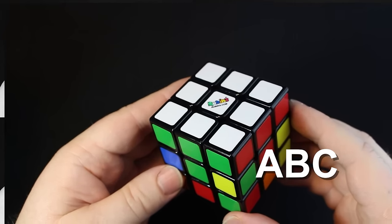Now we come back to the yellow. Yellow side facing us, we look at our focus piece. That's got yellow in it, ignore it. That's got yellow, ignore that. That's got yellow, ignore that. And here we go, green and red. Let's take this to the green side. We're gonna make the green T. Okay, there's the green T.